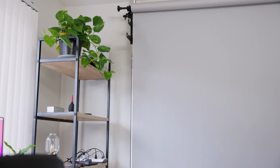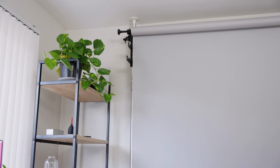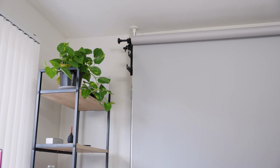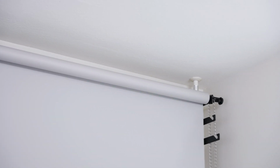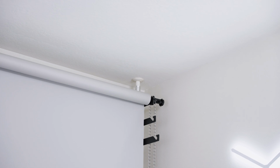Now, one of my favorite products in this studio setup is probably this backdrop system that I have, which is great if you're renting a space or don't want to drill into the walls. It also allows you to hang a backdrop up without 2 huge stands hogging up floor space.